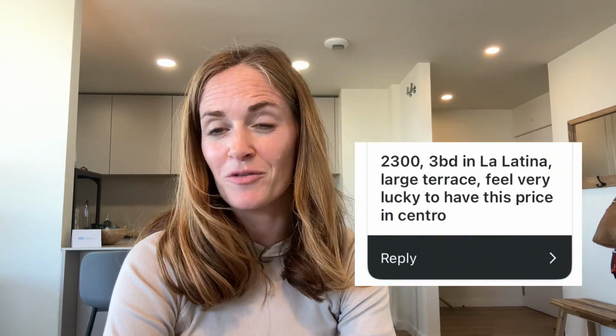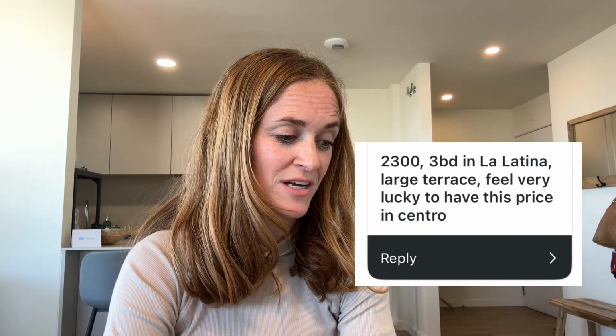All right, this person says in Barajas, which is Madrid, 1,340 euros per month, 2 rooms, 2 bath, a laundry room, parking and amenities like a gym and a pool. Pretty good. All right, back to Madrid, 2,300 euros, 3 bedrooms in La Latina, large terrace, very lucky in Centro to have that, and you sure are. That's a really good price.